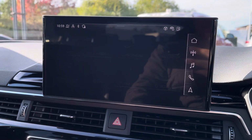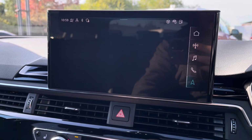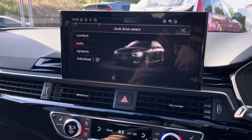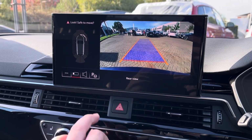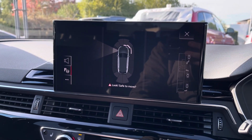From the central touchscreen display you can access Apple CarPlay or Android Auto, as well as DAB and FM radio stations or simply navigation. Under the climate control is the Audi Drive Select, giving you maximum control of the overall feel and drive of the vehicle, and this vehicle also comes with the rear view camera system with front and rear sensors, making parking all the easier, and the Park Assist, which lets the car park itself for you. You just have to follow the prompts on screen.